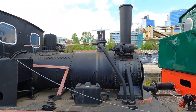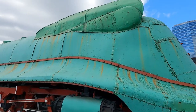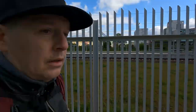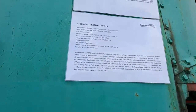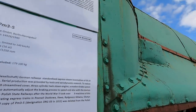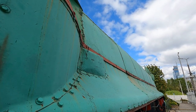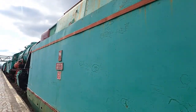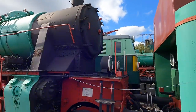This is the smallest one I've seen. So there's one more row to see, one more engine to see. This almost looks like it was something out of the future, but it's older. There's a kid here. They love the trains, of course. Dzień dobry. What does it say about this one? Steam locomotive, 1940. It was a German Railway Standardized Express Steam Locomotive. In 1939, they produced 10 units. So this is from the German railway.